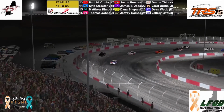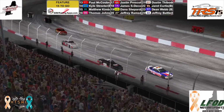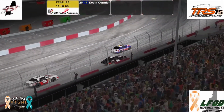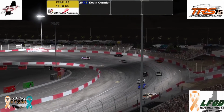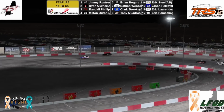In the meantime, 15 laps to go. A double out of Jimmy Renfrew. Still 22 car. Nope. We're down to 21. Dean Webb is still showing as being a part of the race, but he is still on pit road. Looks like 15 laps down. Jarrett Curtis also out. So we're down to 21 cars on track right now.